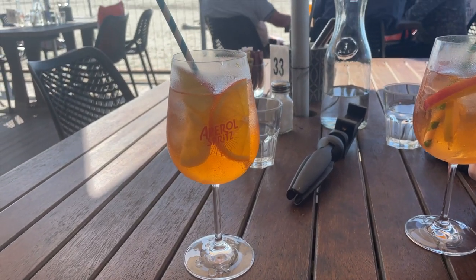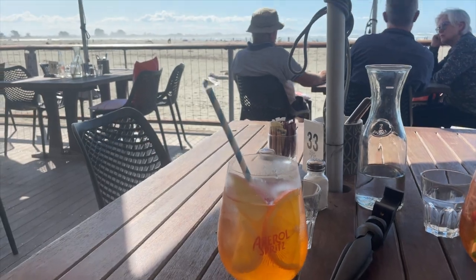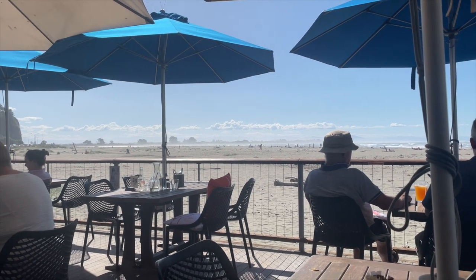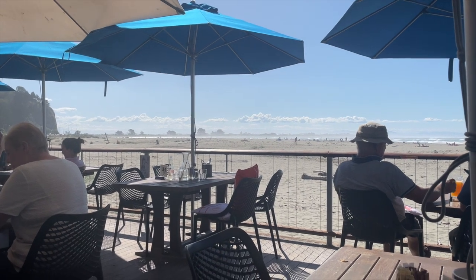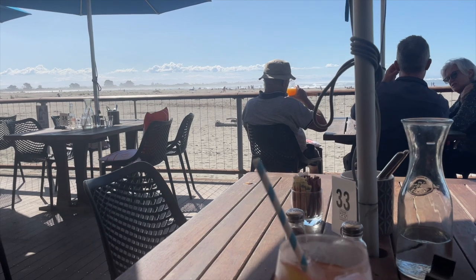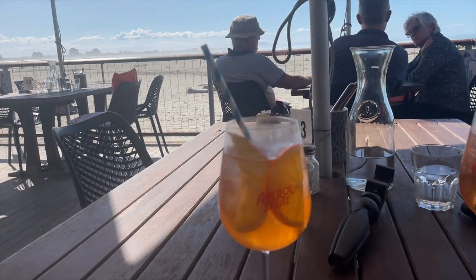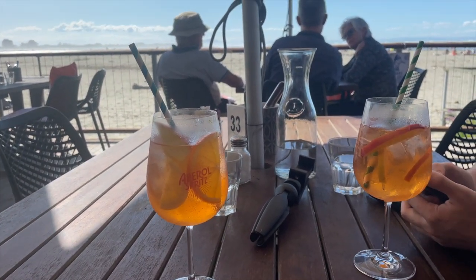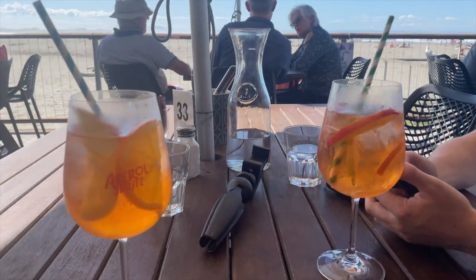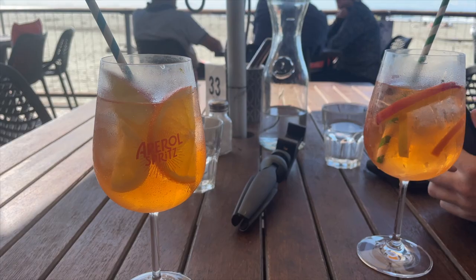So we've come to the cafe on the beach in Sumner. This is the view, so you see the hills and the mountains in the background. It looks all really hazy, and the tide is probably at its highest and it's going out now. We've just come in, we've been sitting reading our books for the afternoon, and we're enjoying some Aperol spritzes, which we're very excited about. Love an Aperol spritz.